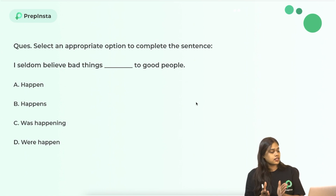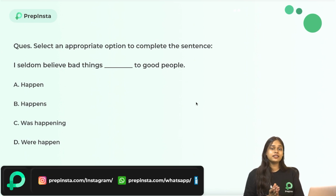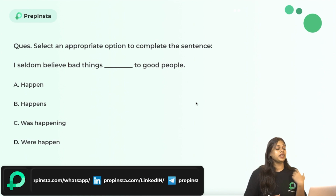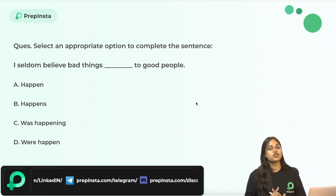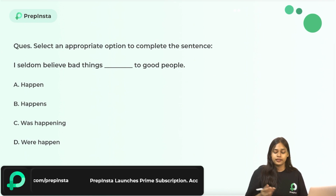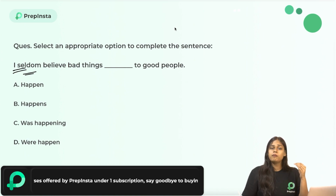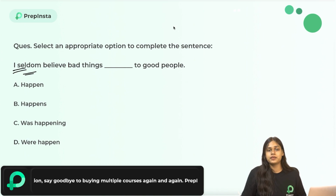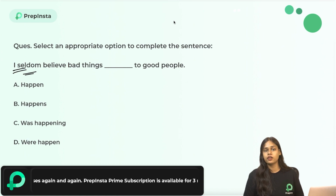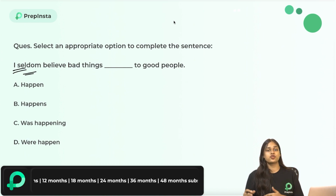All right, so that becomes the correct answer. All right, let's look at another question. Select an appropriate option to complete the sentence. "I seldom believe bad things dash to good people." Here the speaker is saying that I seldom believe. What is seldom? Seldom means very few times. Seldom means not often, not regularly, very few times.